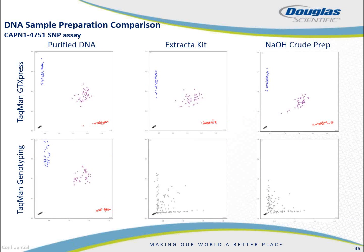So the first thing that we did is we looked at our DNA sample preparation comparison. In this example, we have the CAPN1 4751 SNP assay. In the columns from left to right, we have purified DNA, the extracted kit, and the sodium hydroxide crude prep. And in the top row, we have TaqMan GT Express master mix. And in the bottom row, we have TaqMan Genotyping master mix. So this is the exact same sample set with the exact same assay. But as you see in the top row, we had 3 very nice, easily scored clusters. But in the bottom row, we had scorable clusters only for the purified DNA and essentially no amplification for the crude preps.